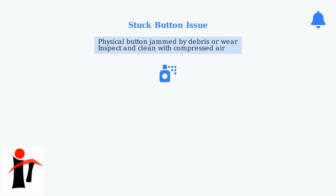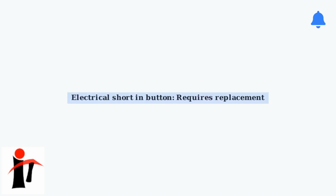This happens when the physical button is jammed by debris or wear. Inspect the button closely and try cleaning it with compressed air. If that doesn't work, it could be an electrical short within the button itself, requiring replacement.